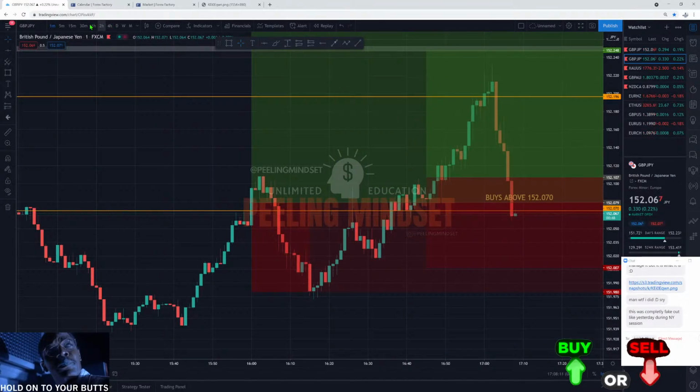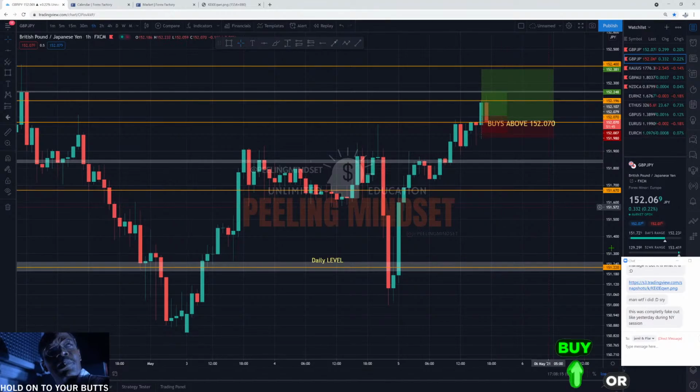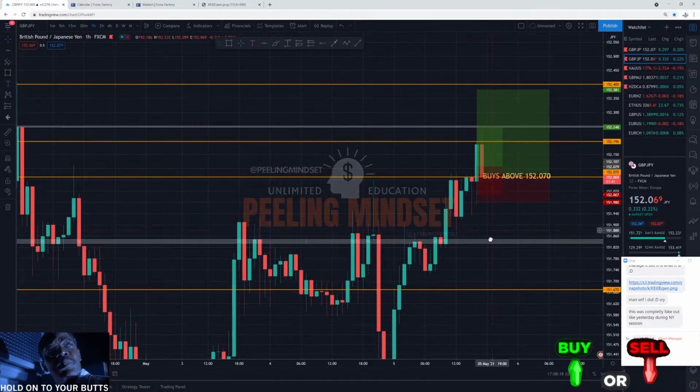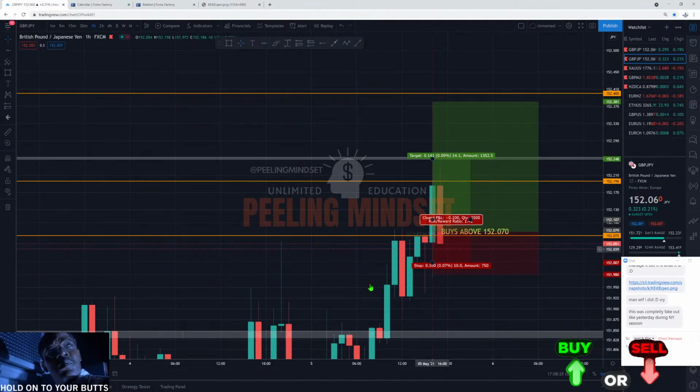We have to see, because this is the open of the new 1 hour, right? So this could be a liquidity grab on the 1 hour. This could be a maneuver that the 1 hour is doing to make its lower wick. So it could be making a lower wick. That could be the thing here.